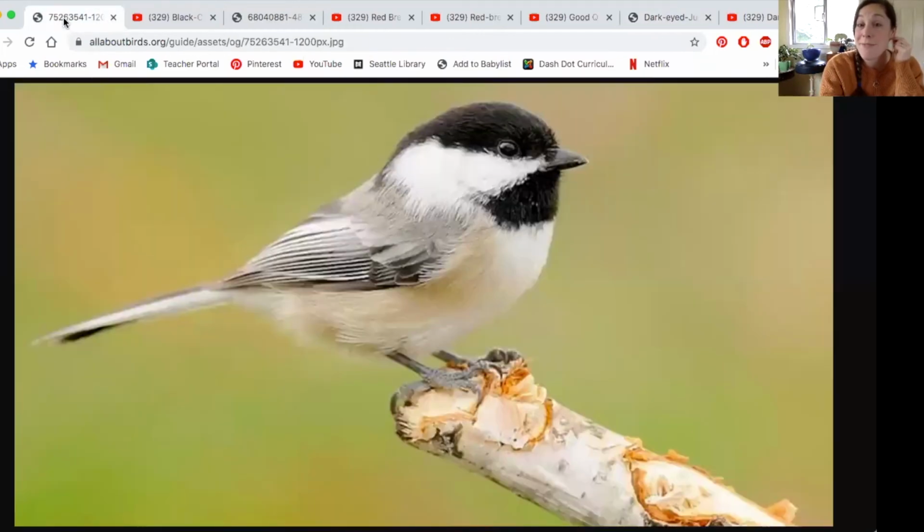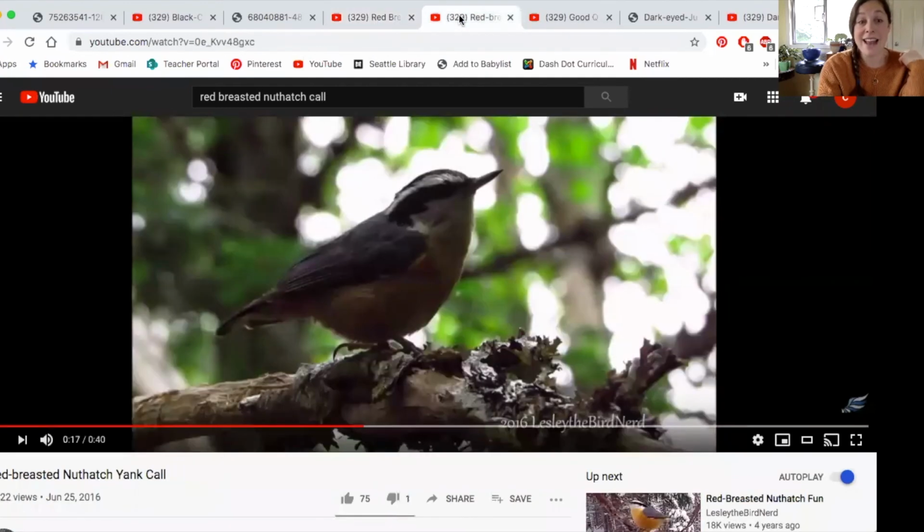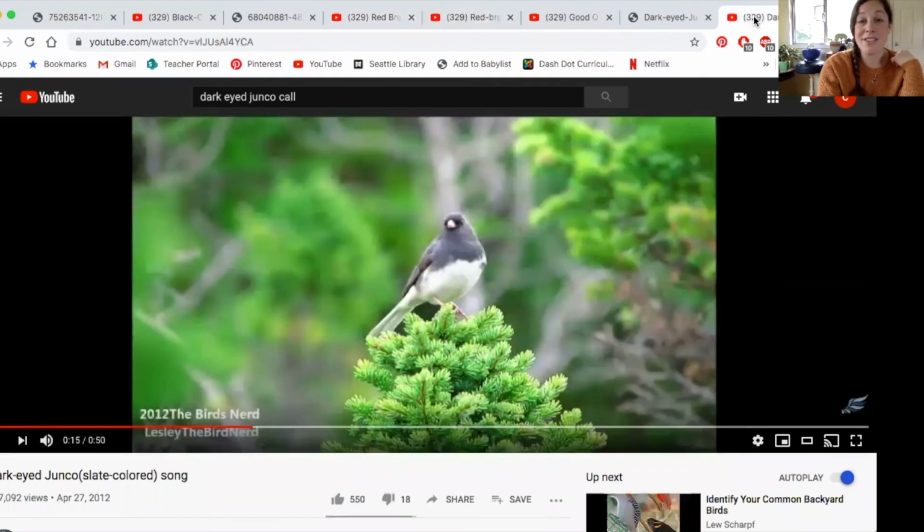Remember, the chickadee's famous call is the chickadee-dee-dee, or the hey sweetie, hey sweetie. And then remember that the nuthatch could hop all around, upside down and sideways, and it had its yank, yank little call up in the treetops, like a little horn on a little tiny car. And then the Junco's little laughter in the treetops. So keep your eyes and ears open for those birds over the next few days.